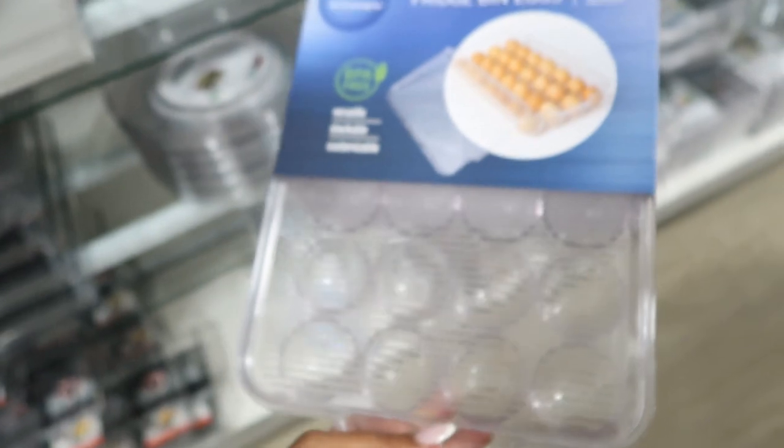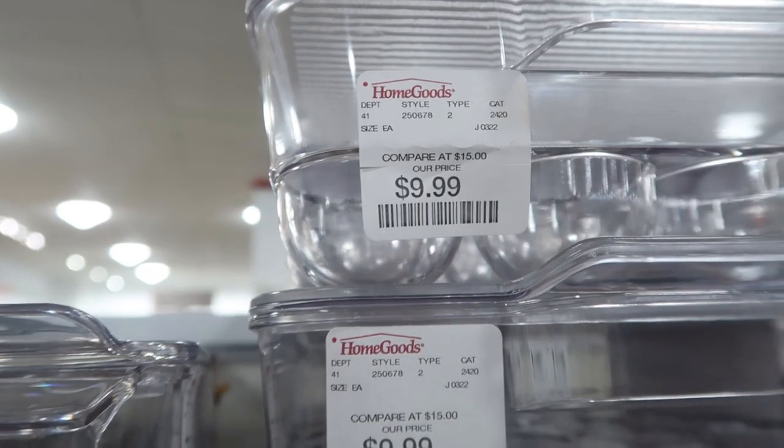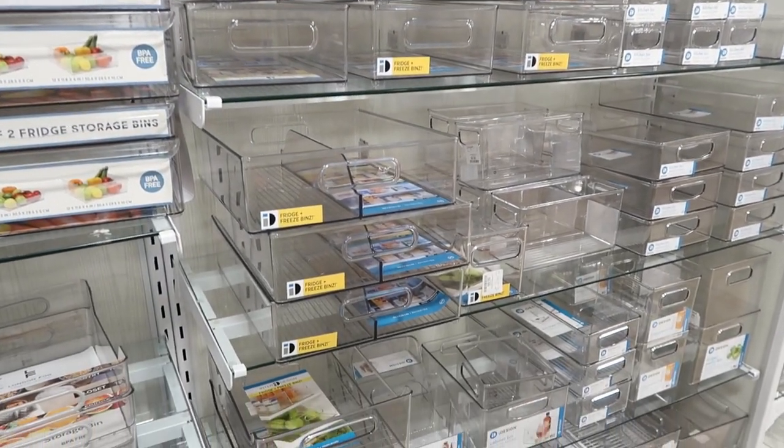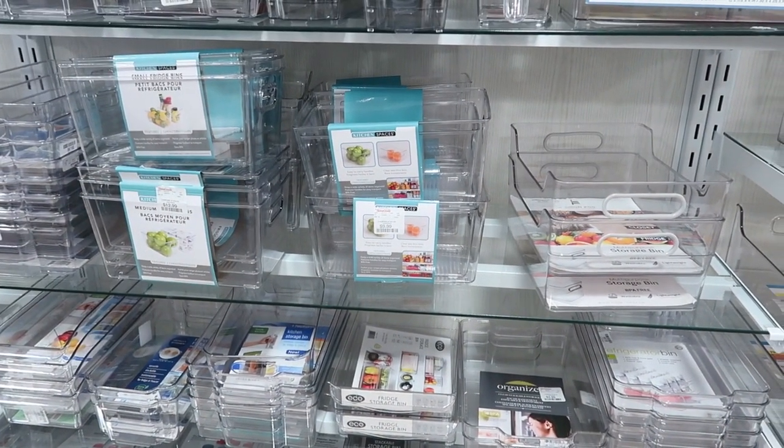I know a few of you guys mentioned the Container Store. The Container Store is really pricey. I do love a lot of their pieces, but they can be pricey. HomeGoods has beautiful aesthetic organizational pieces for great prices.